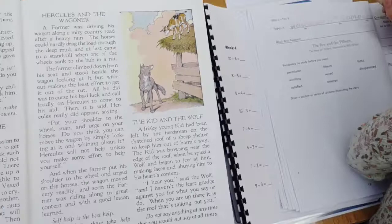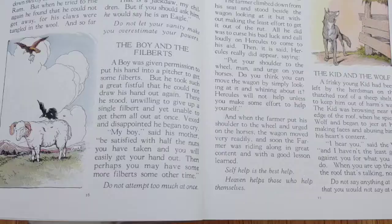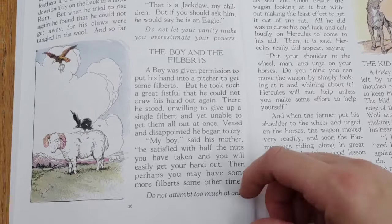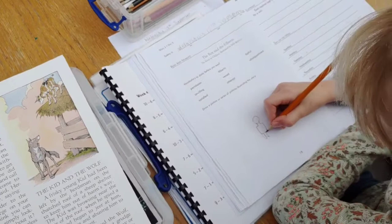She'll do her own picture for the story. So we've read the story of The Boy and the Filberts, about a greedy boy who tries to take so much out of the jar that he can't get his hand back out. So my daughter's just illustrating that picture now, and we've been over the vocabulary words and made sure she understands what they all mean.